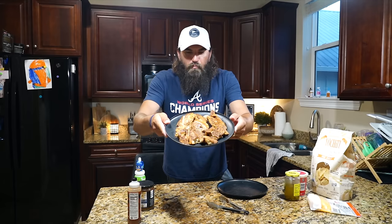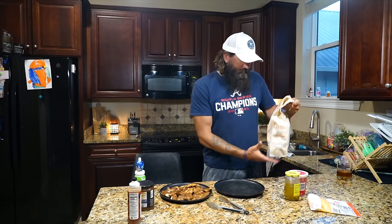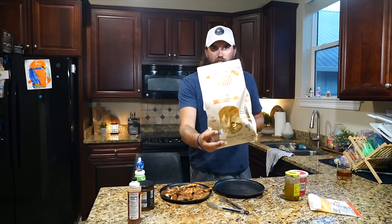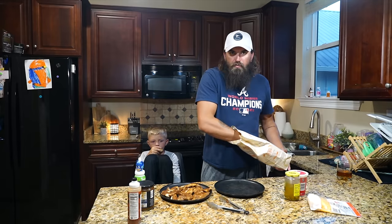All right, we got all the blackened fish ready to go. We're gonna start out with, I don't even know how you pronounce these chips. Some chips Courtney bought. Lay out some chips on a plate here.